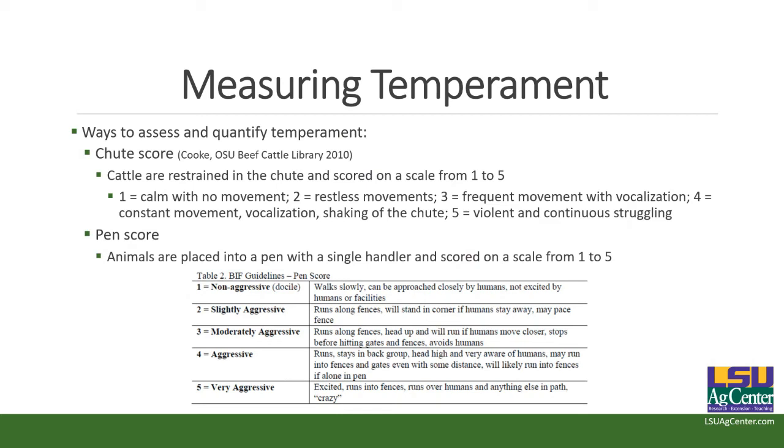So sorry, when I get back down into looking at those pin scores, you can see the chart from the Beef Improvement Federation here. A pin score of 1 is very docile, non-aggressive. You can almost walk up to them and touch them. They just don't get excited. They don't really care about a whole lot. They'll walk pretty slowly and they don't get very excited.